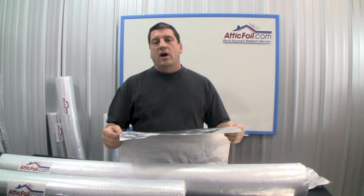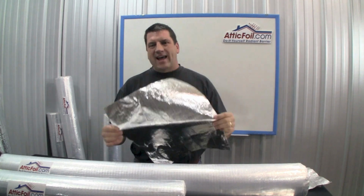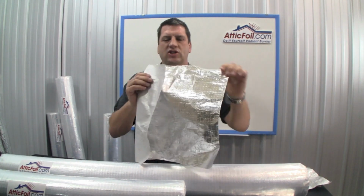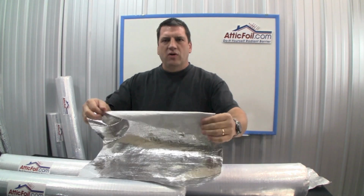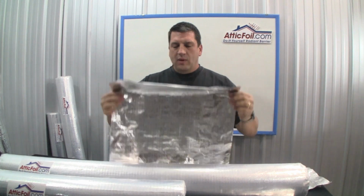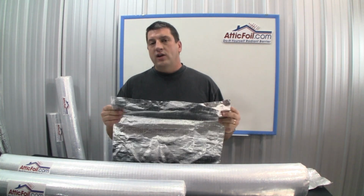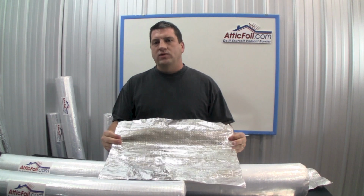The next product I want to talk about is our single-sided radiant barrier product. Now this is the exact same product as a double-sided, except it only has one layer of aluminum foil. You can see it's shiny on one side, and it's got just the milky finish on the other side because it only has one layer of aluminum foil. The single-sided perforated product is available in both the 48-inch wide and the 60-inch wide rolls.